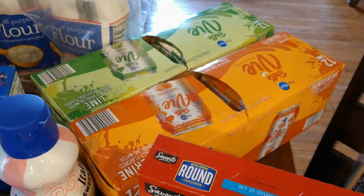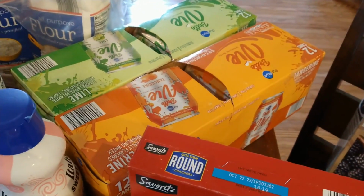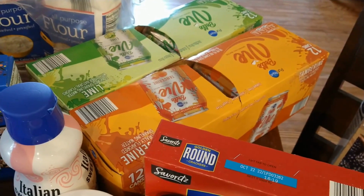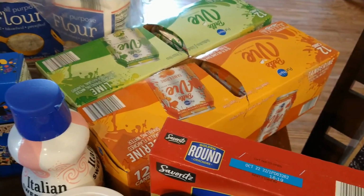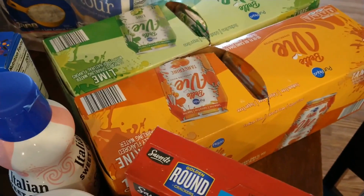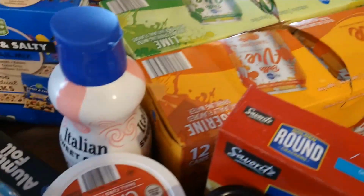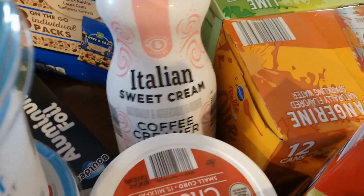Dan's favorite water, tangerine and lime flavor. Best price on those flavored waters is at Aldi. The Sam's Club brand is a close second, and they are really delicious. I don't typically drink the seltzer waters, but I really like the ones from Sam's Club.